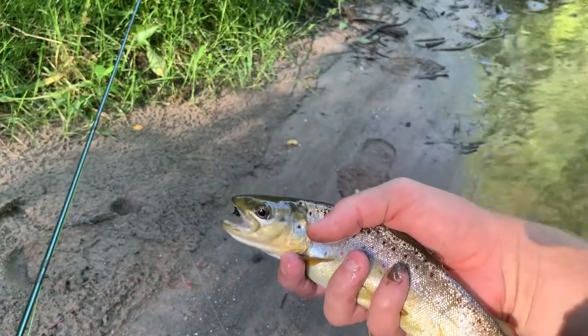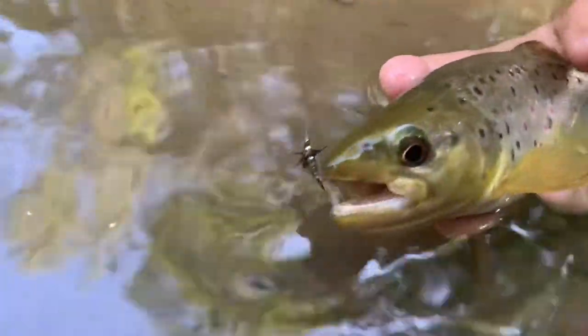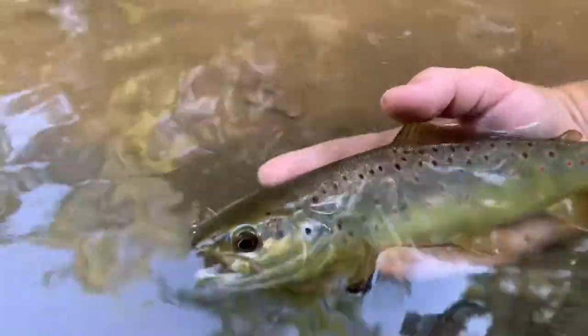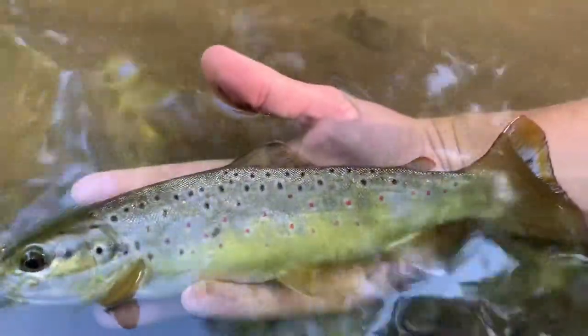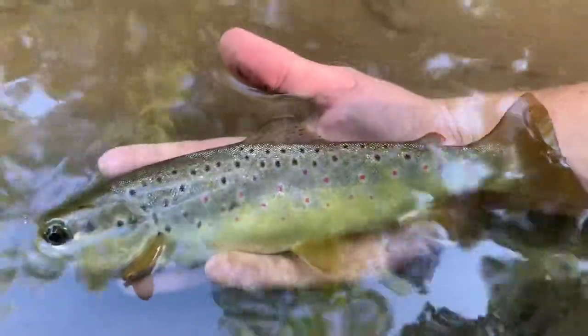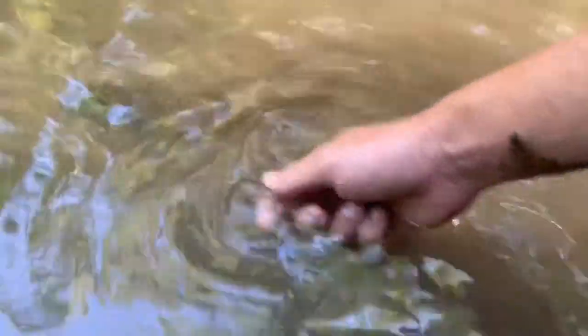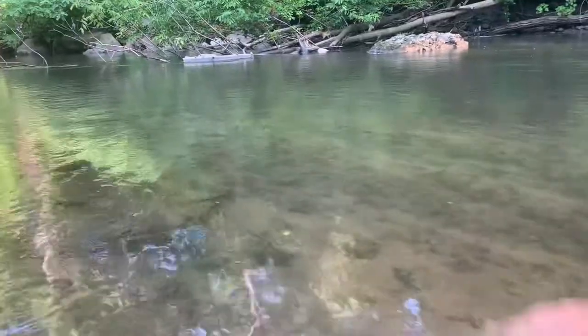This might not even be a stalker, dude. This might just be pure lake run spawn. I have no clue. Again, look how he just ate right at the top of the mouth, that little caddis nymph. A beautiful brown. Real silver. He's got the red dots on him. Beautiful brown. Hey man, whenever you're ready. Jeez. Deeper waters that way, buddy. There you go. Look at him.